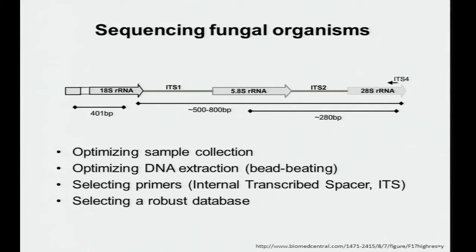Optimizing DNA extraction, we had to deviate from the standard protocols in order to optimize extraction of fungal DNA, using bead beating to open the fungal cell walls. What primers would we use? There are individuals who use 18S, some who use 28S. There's the ITS region, ITS1, ITS2, which stands for internal transcribed spacer region. Based on our analyses, at least for skin, ITS1 provides more taxonomic resolution. This alludes back to Jacques Ravel's comment yesterday that just because it works for the gut or for the vagina, it may not work for the skin. At least in our experience, ITS1 worked better for taxonomic resolution.